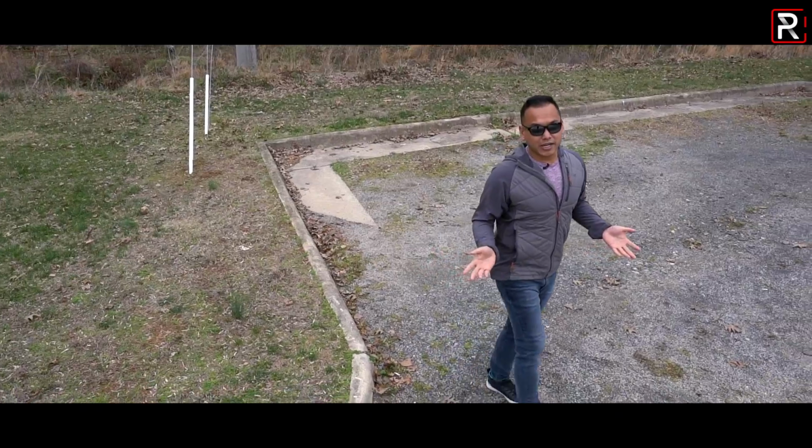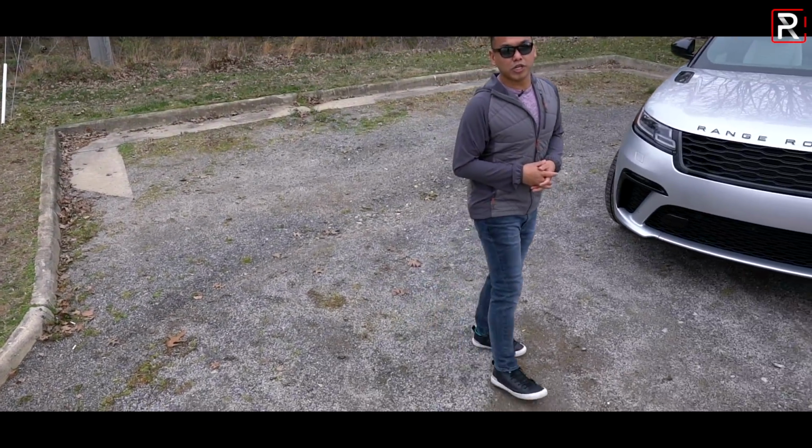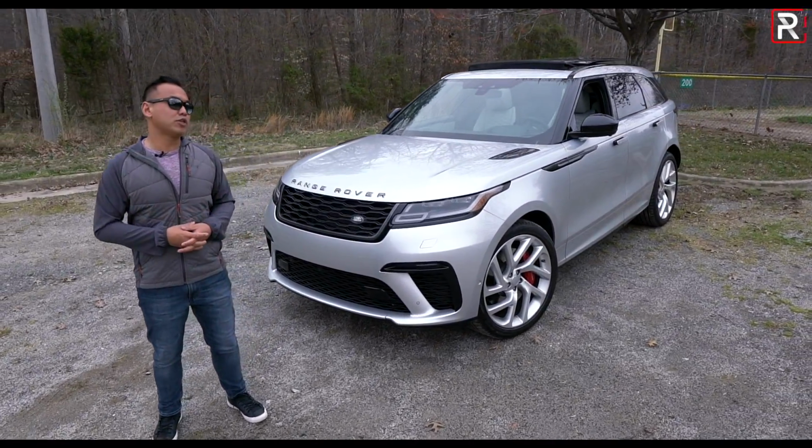So with its sleek design, supercharged V8, and typical qualities that people love about a Land Rover, the big question I want answered is: is the all-new Range Rover Velar SVAutobiography Dynamic Edition the ultimate Range Rover you can buy? That's what we're here to find out.